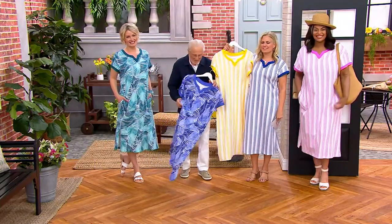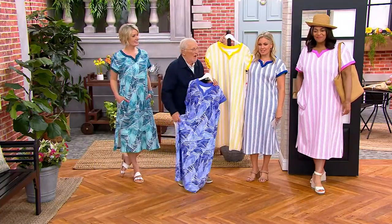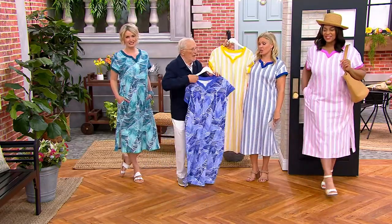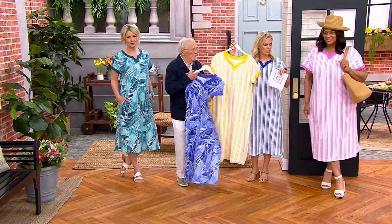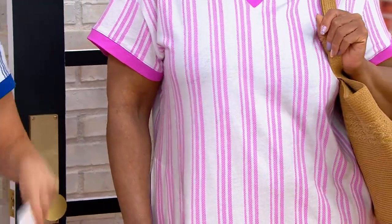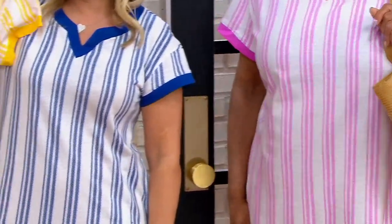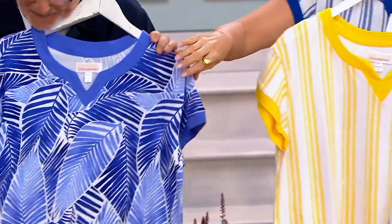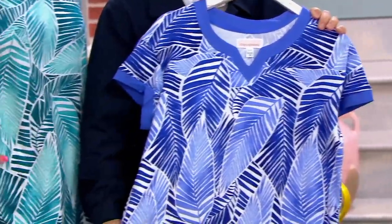Thank you so much for waiting so long. This is it. This is our today's special value. Lots of amazing pieces. In fact, we're going to take another look at that show-only price. But let me tell you your colors one more time. This is the peony stripe, which is your pink. I'm in the indigo stripe. And here is your yellow stripe. Then we have the ocean palm. And then we also have the aqua palm.